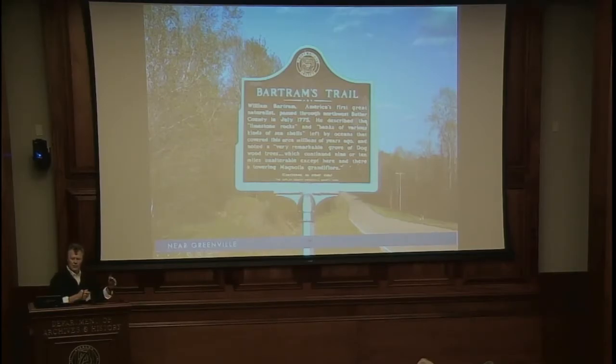Just north of the golf course that's in Butler County, on Sherling Creek Road, there's a new Bartram Trail marker. It was erected in 2006, I believe. But this marks the location of Bartram's dogwood forest, where there were no other trees, just a forest of dogwoods that he wrote about. And it became known as Dogwood Flats and the Flats when Americans started moving in.